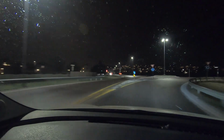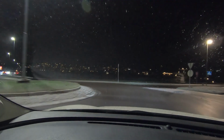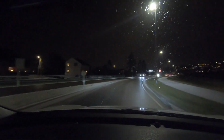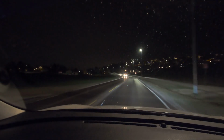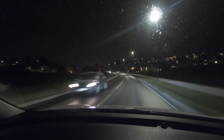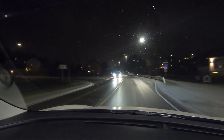The regen isn't very high, not particularly powerful regen, not particularly powerful anything actually, but it's well judged. It's not an on-off switch. They've put some refinement into it. Honestly, it's good, this one. If you just want a cheap runabout, you really could do worse than give this a try.